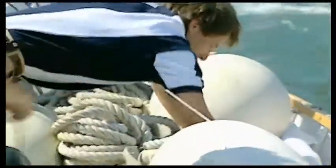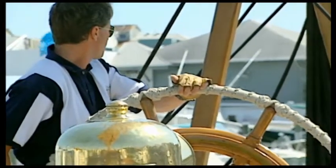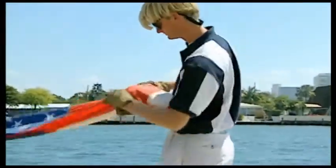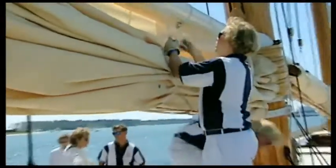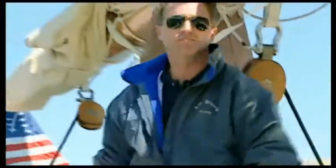For the owner, captain, and crew of the America, this is an historic moment of their own. After months of preparation and training, the true test of crewmanship is yet to come. All hands make ready for the moment when the huge sails of the Schooner America can be unleashed against the wind.